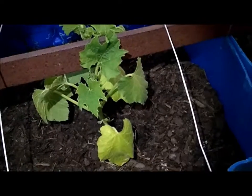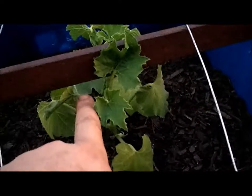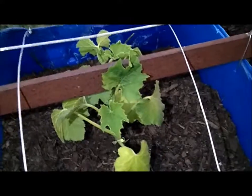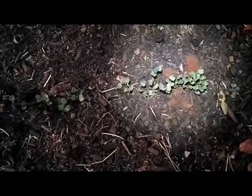These gem squash, they are growing like mad. When we started planting them, they're only up to here, and now they're up to there. So yes, I think it's pretty cool. Neat little rows coming up. Let's focus there. No, too much. There we go.